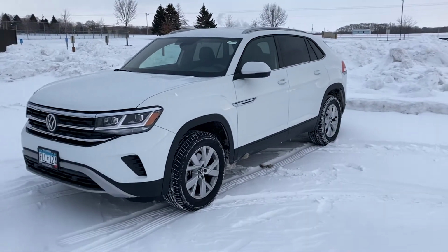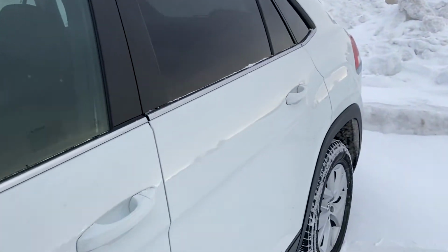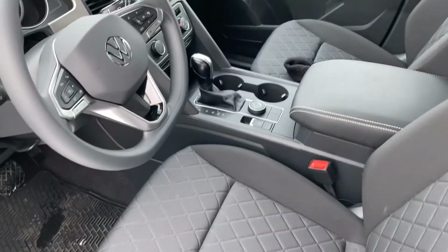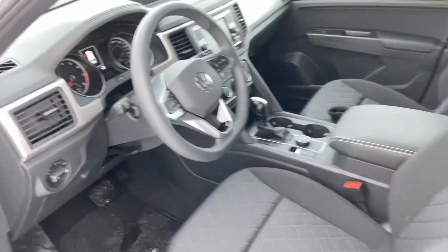And overall, the space, if I walk around the vehicle and show you guys just how much room is in this thing, is unbelievable. Like stepping inside here, it's one of the roomiest, most comfortable front seats. Even though this is the cloth interior in the base S model with the 4Motion all-wheel drive, this thing is extremely comfortable to drive and very roomy.